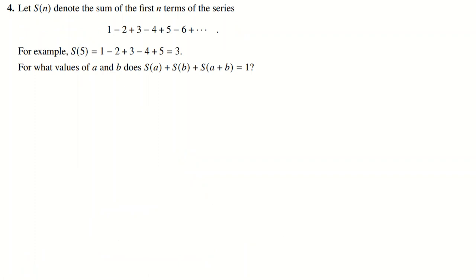Good. Question number 4. So a really nice functions question here. So we've got this function, S of some number is this, and whatever number you put in here cuts this off at some point. So you take the first 5 terms, if you put 5 into here, and then you do the maths, and it's 3. Probably the best way to start when you look at questions like this is just to do it with a load of different numbers and see if you can spot a pattern.